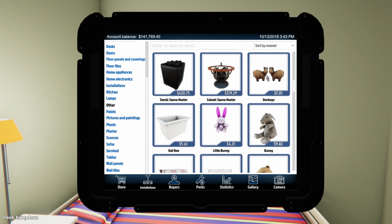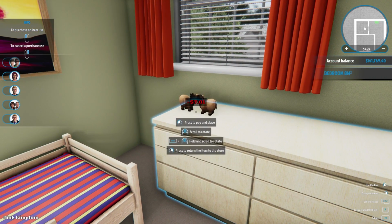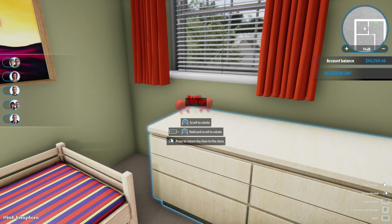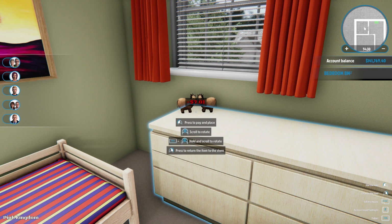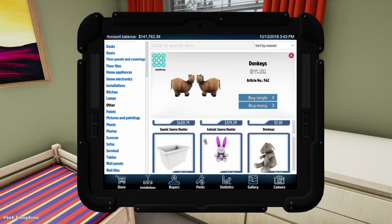Here we go. We can put out some of these little decorations here and there, just to show that it is a little kid's room, or even a guest room. I mean, I'm sure the people that buy the house could always refurnish it the way they want.